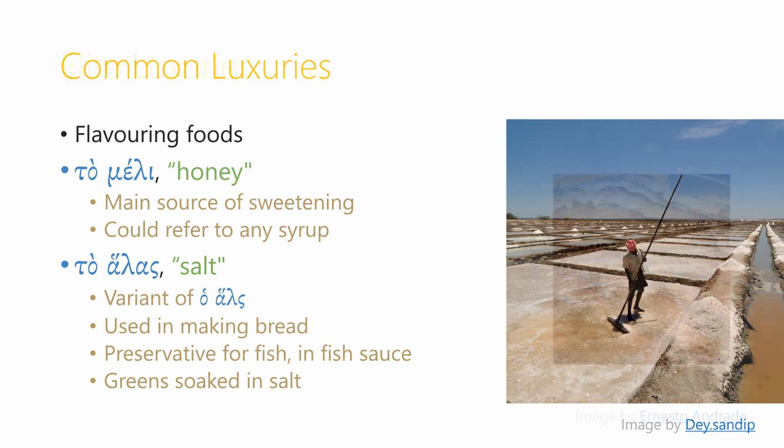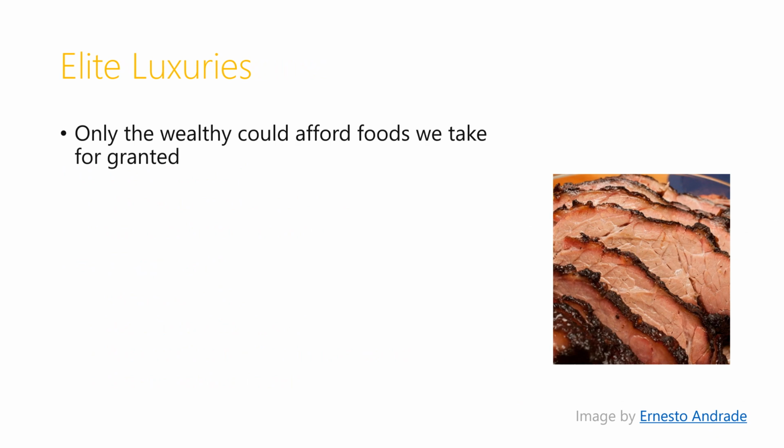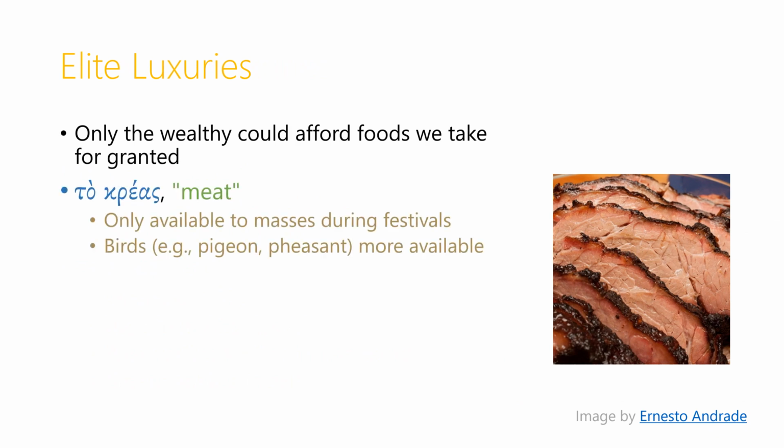But the elite enjoyed an enormous variety of foods. A lot of foods that we now take for granted. Tokreas was the term for meat. This would only be available to the masses during festivals when the sacrificial animals would be sacrificed at the temple, and only a small part of the animal would be burned on the altar.